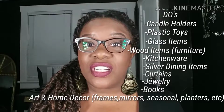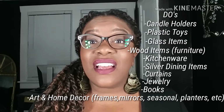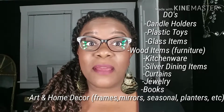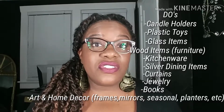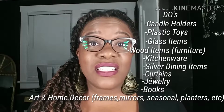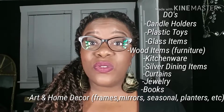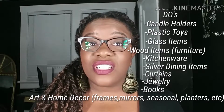Another of my personal favorites is wood furniture. I love wood furniture from the thrift store. I love it. I'm not afraid to redo it and make it look better. Like in my previous video, the dresser that I remade, I'll link that above in case you haven't seen that video. The dresser that I not remade, but refurbished, it turned out beautiful. And I paid $18 for that dresser. So just make sure that you look at the furniture.